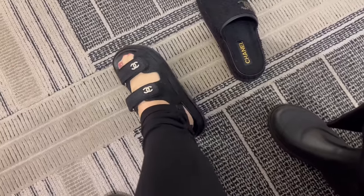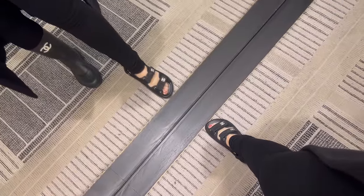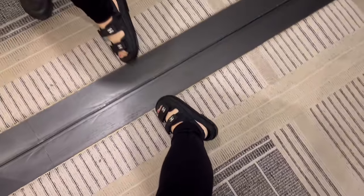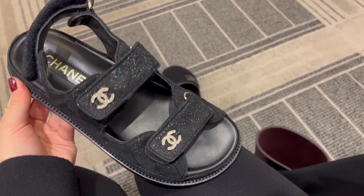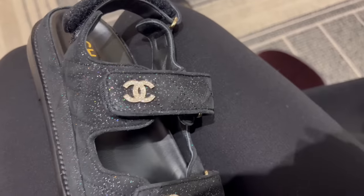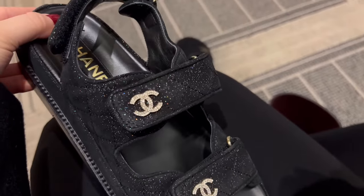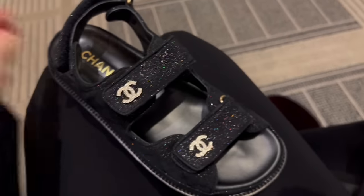Do we still love dad sandals? But these are quite cute, I'm not gonna lie. Yep, these are definitely one of the prettiest dad sandals from Chanel I've seen. Love the little crystal CCs. Here is another up close of the dad sandal. What do you guys think? I know it's winter, but they're pretty, aren't they?